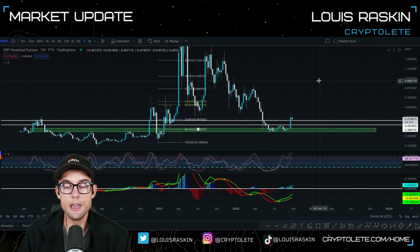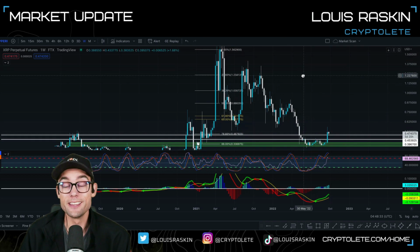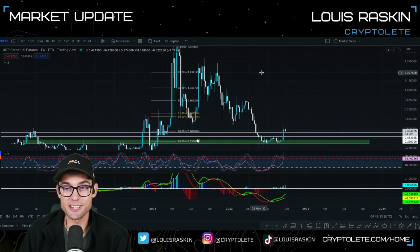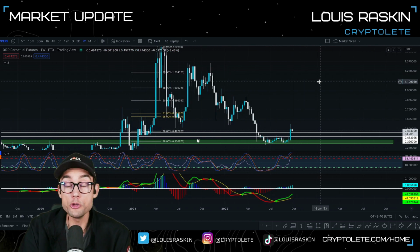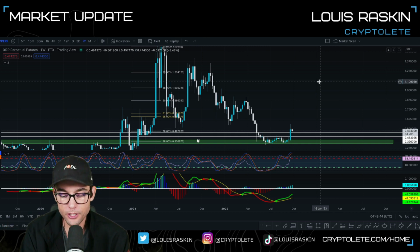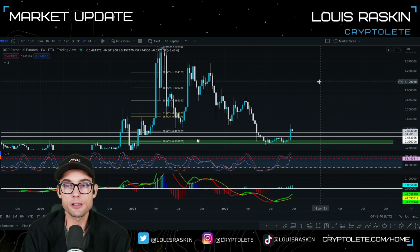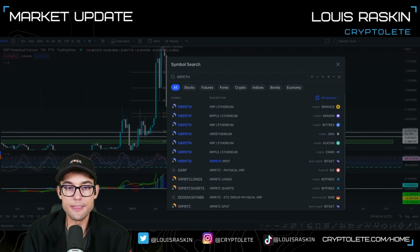I think XRP, now is the time to touch it. I have not touched XRP in years and years, never touched it because all these other coins have outperformed XRP. And you know if other coins outperform the coin that you're looking at by doing a simple calculation, such as typing in the name of your coin in TradingView, like XRP, and then typing in Ethereum. And then you will see XRP against Ethereum.